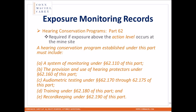It also is going to have to outline different elements in terms of when double protection is needed for hearing. It's going to have to outline the different elements of how you will administer this program to ensure that individuals are receiving their needed hearing protection.